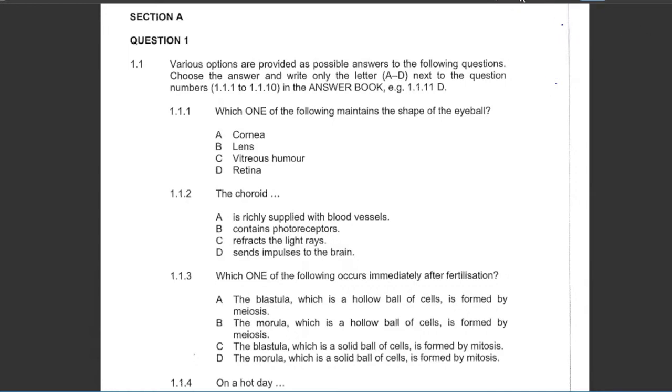Let me check. Sorry. Yep. All right. Sorry for that. Just to confirm if everything's working well.